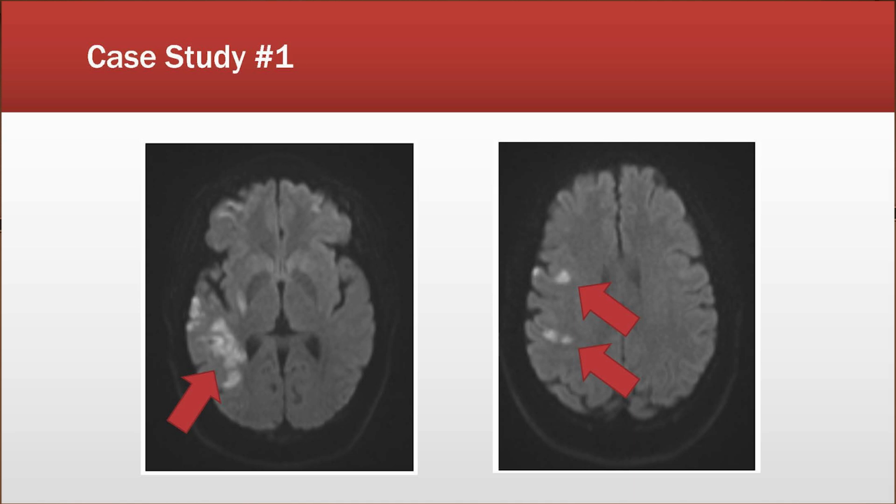So what you'll hear commonly in the stroke community is, what was our DIDO time, or door in, door out time? Our goal is to be less than 90 minutes for the patient to come to the original stroke center and be sent out to a comprehensive stroke center. Because again, time is brain. The faster we do this, the more likely positive outcomes will come to that patient.